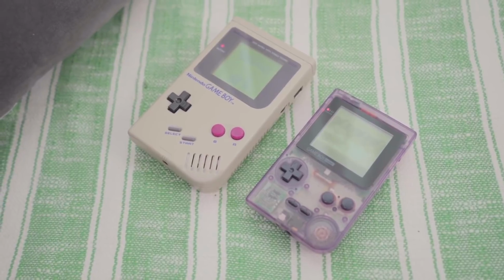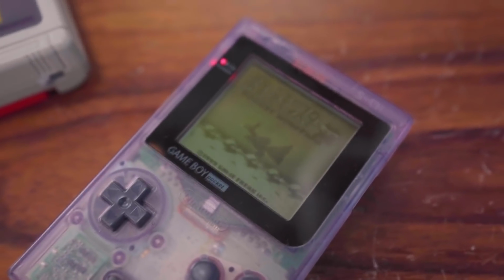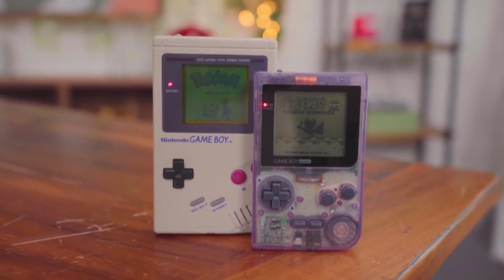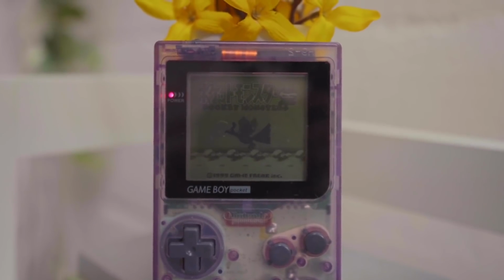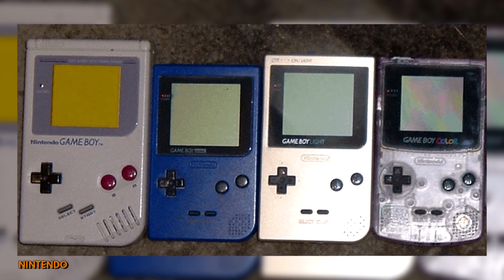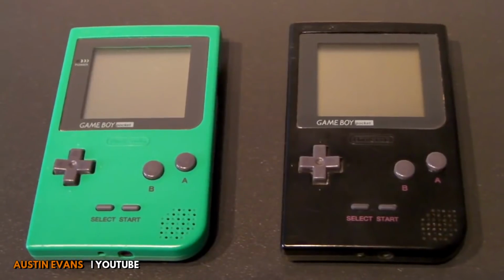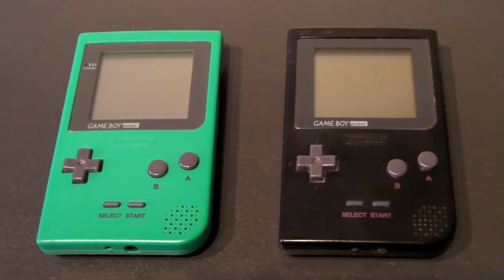America is the land of the free, but not the home of the Game Boy Pocket. Sure, in America we do everything big, but sometimes it's the little things that make the biggest impacts, like diamonds and children. This little clandestine mobile gaming device is a third the size of a regular Game Boy and has a black and white screen rather than a green and black one.